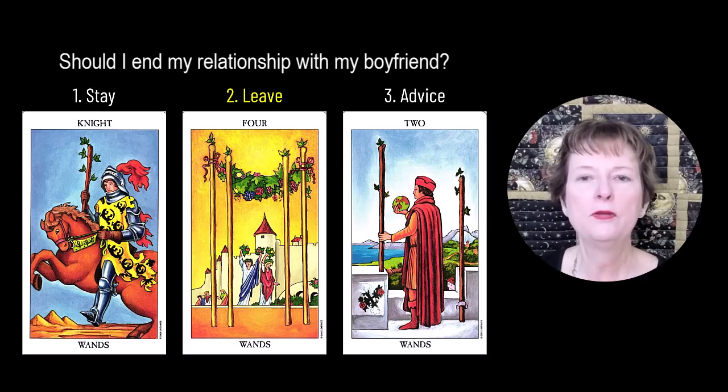Note that in the first and third cards, we see someone who is alone. In the Four of Wands, which is about what will happen if Hazel leaves the relationship, we see her with a loving partner and as part of a community. This is a card about happiness, commitment, and celebrations. The Four of Wands often signifies a marriage, as we can see a couple on a stage with a structure covered in flowers. It shows Hazel in a committed relationship and supported by the people around her. She is no longer alone.